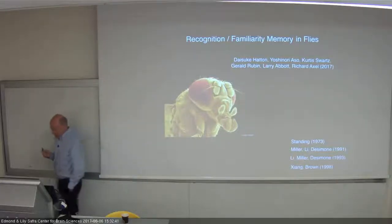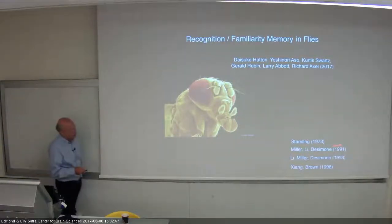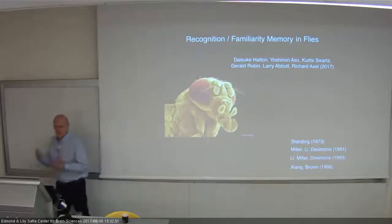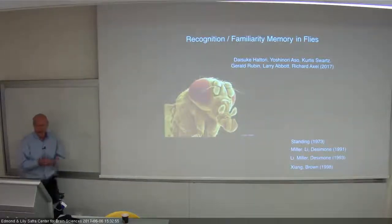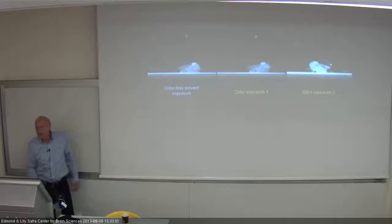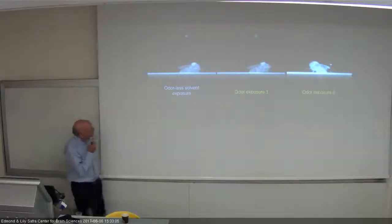So the trick in the fly is, how do you get the fly to tell you if something's familiar or not? With a person, of course, you can just get them to tell you. With the monkey, you can get them to choose, let's say, between two pictures, one of which is familiar, one of which is not. It's kind of hard to get a fly to do anything. So what did we do? So here is what ultimately was the solution to that problem.